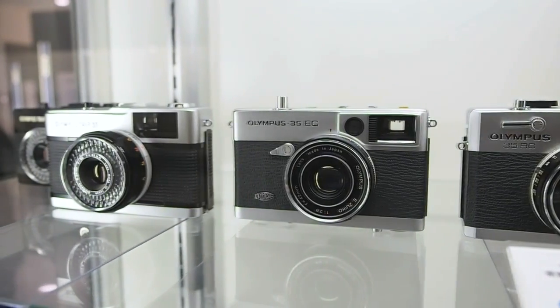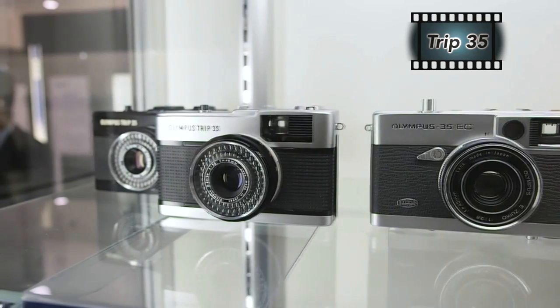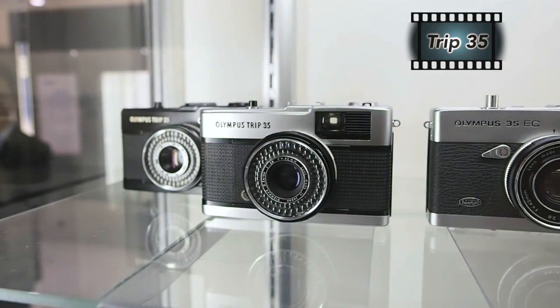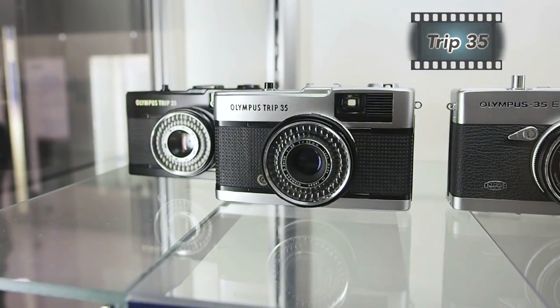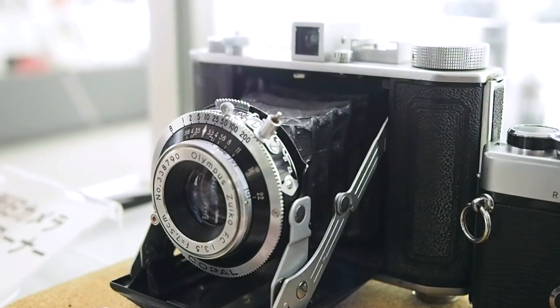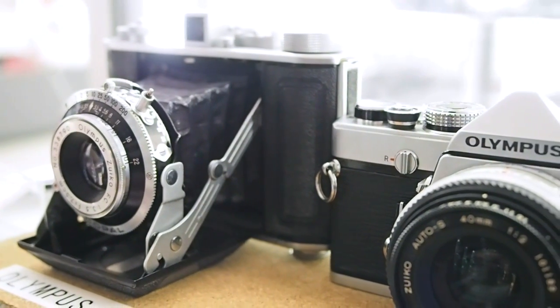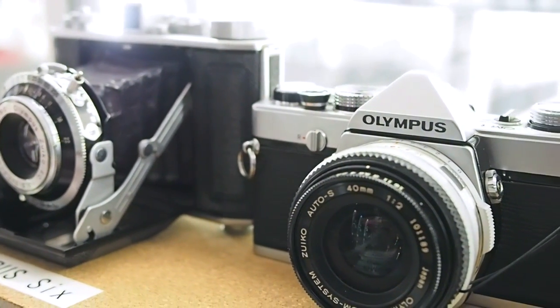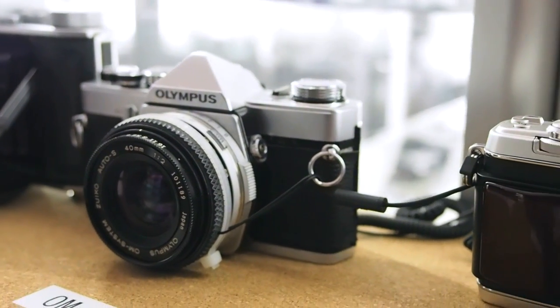And it is prized and praised even to this day by shooters and collectors, not just for its ease of use and what it did to camera history, but also because its lens was uncommonly sharp, even by today's standards. It offered up some of the crispest images you could ever hope to find on a camera of its type. And on a personal note, I'll have more to say on the Trip 35 in a future video. I'm actually testing one right now, and spoiler alert, I like it.